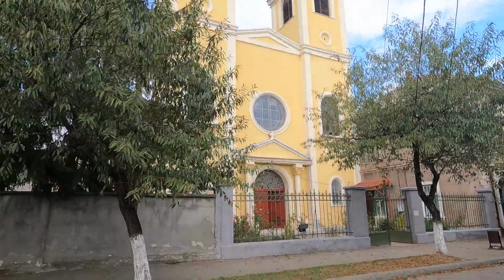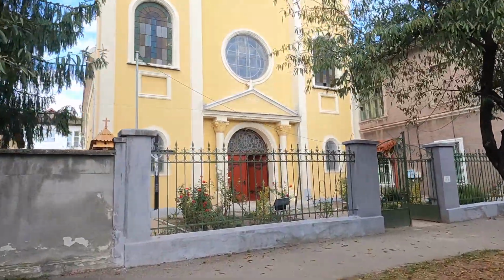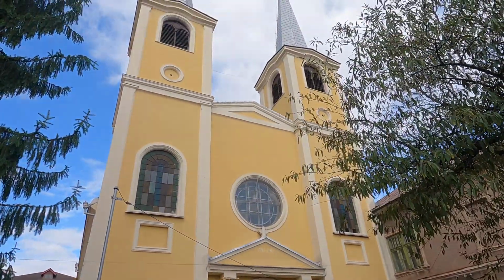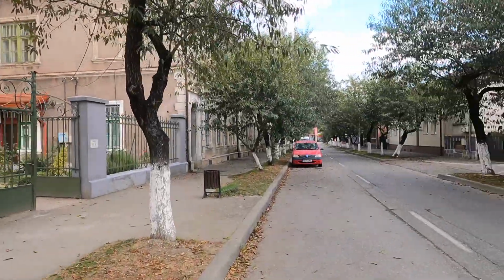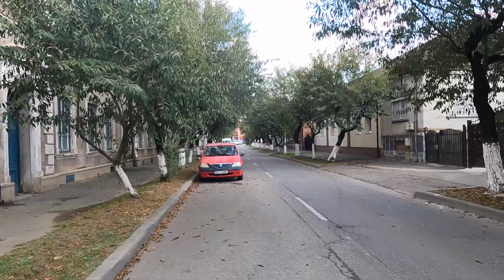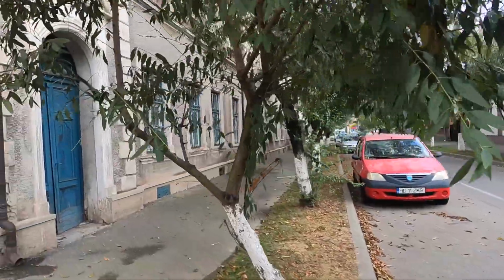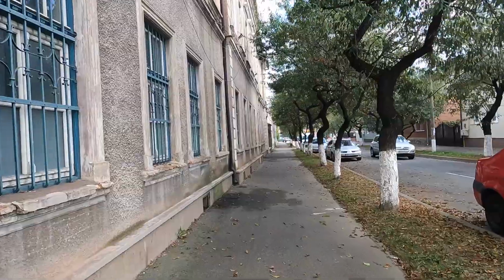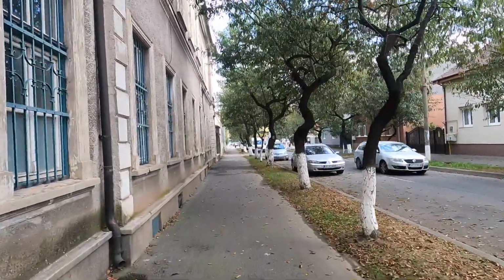Kind of walking back towards the main city area, past the Catholic Church here, built in 1912. That's over 100 years ago to you and I. One really nice thing about the town of Hunedoara, which has a population of about 50,000 people, is just how walkable it is as a town. There's many pathways, sidewalks.